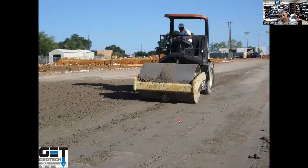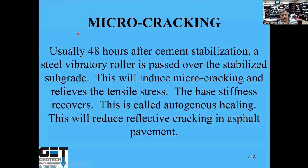So what you do is go out there and get a steel drum roller and roll it back and forth. Usually 48 hours after cement stabilization, a steel vibratory roller is passed over the stabilized subgrade. This will induce micro cracking and relieve the tensile stresses. The base stiffens and recovers. This is called heterogeneous healing. This would reduce the reflective cracking in asphalt pavements.